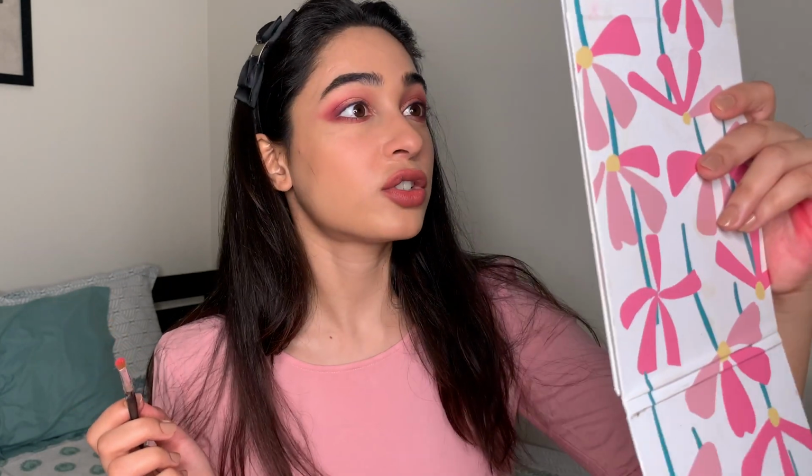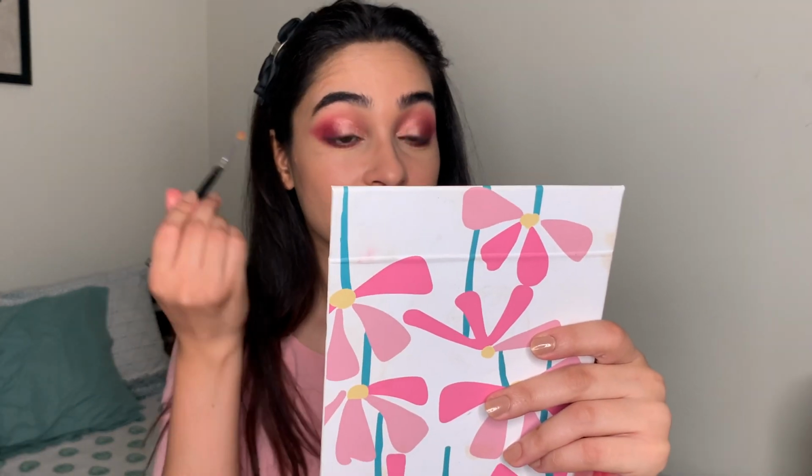I'm going to take that neon shade from this Poison Apple palette. I'm taking that on a very thick, densely packed, tiny brush. Is everyone as disappointed as I am? It does not show as pink as it should. It's supposed to be pink. It looks like the rest of my makeup.